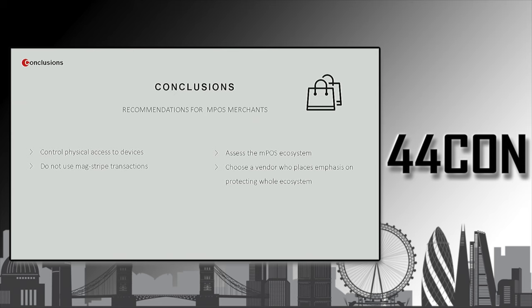So for merchants, we recommend that you should control physical access to devices. As I mentioned, many of these attacks involve some level of proximity initially. It's also important not to use magstripe. So this, again, is a deprecated protocol. And when you're a merchant, you're accepting liability for the value of this transaction. We also recommend that you assess the mobile point of sale system ecosystem, but this isn't really a viable action for many small businesses, but it would be for businesses that are integrating multiple units. And of course, it's a really good idea to try and choose a vendor that places emphasis on security overall.